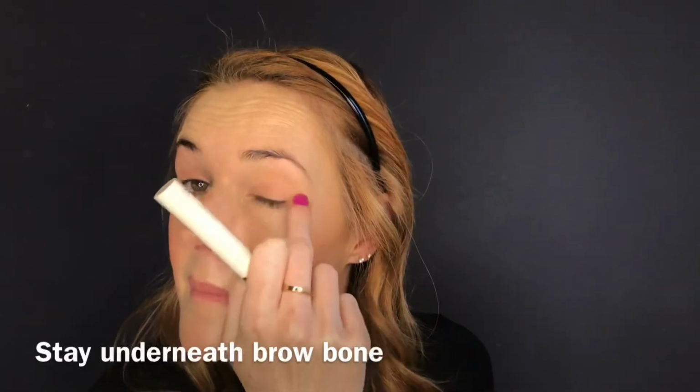Now I'm going to add a bit of blusher on my cheeks. And here I do the same. I press the brush flat and I do a few strokes on my eyelids. But be sure to keep it underneath the brow bone.